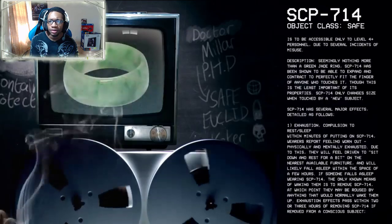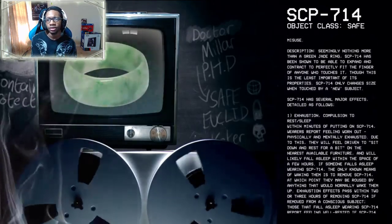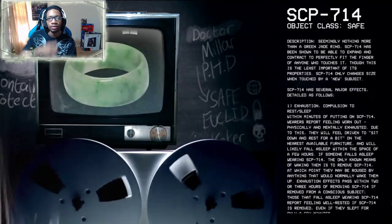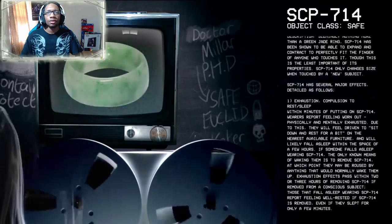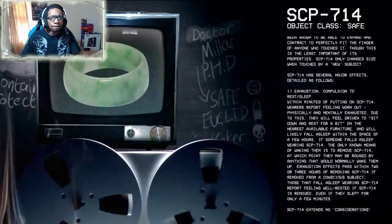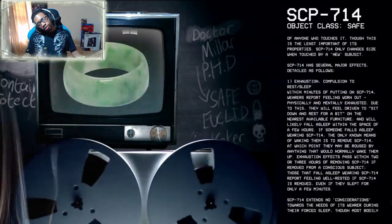Number 1. Exhaustion, compulsion to rest or sleep. Within minutes of putting on SCP-714, wearers report feeling worn out, physically and mentally exhausted. Due to this, they will feel driven to sit down and rest for a bit on the nearest available furniture, and will likely fall asleep within the space of a few hours.